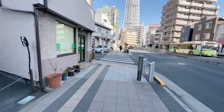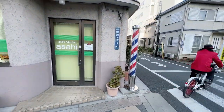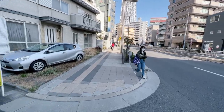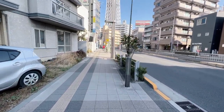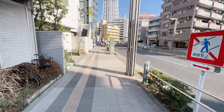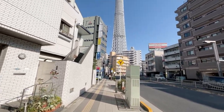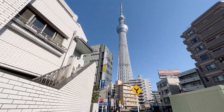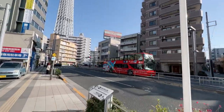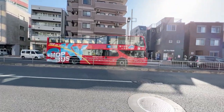Barber pole. It's an international sign right there. Barber pole is the same in every language. I'm having to tip the camera back more and more as we get closer and closer. Check it out, they got the hop on, hop off bus. Doesn't look very full.